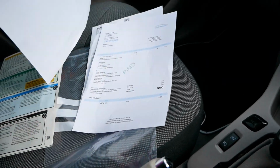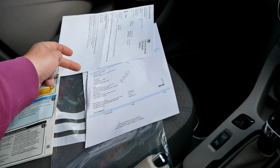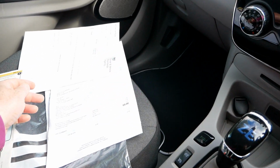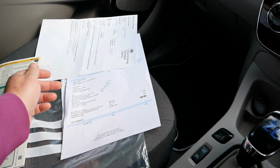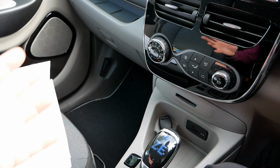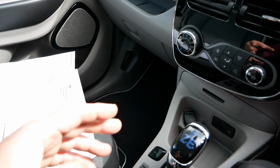Then we have got information here on what was done on the service that's just been done. So it's had a new cabin filter, new key fob battery, the car mats, it's had a new badge on the front, the chrome badge, because again that was peeling and it was looking worse on the front than the back, so it's got a new Renault badge there. The wheels have been rebalanced, the tyre tread depths are all 6mm or more, brake fluid's good, the brake pads are all very good as well.